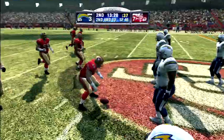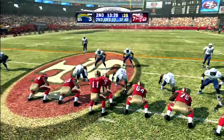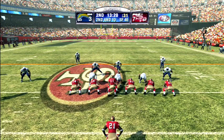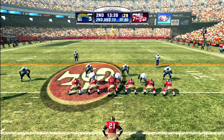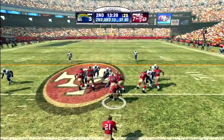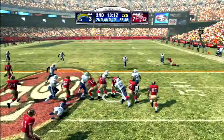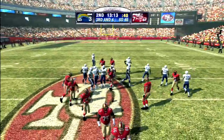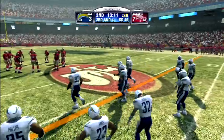The 49ers come out in the ace formation. Close left. Switch. Play your assignments. They give it to the tailback. Tackled at the 49-yard line. Gore gets 6 yards on the play.